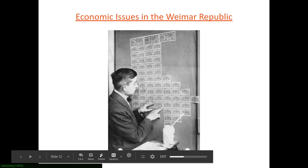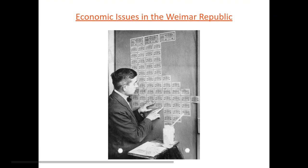All right, so as you can see from this photo, German currency will actually be so worthless during the early 1920s that people will use it as wallpaper rather than spend it to buy wallpaper. It's actually going to be cheaper to use the currency. We'll get into that and the reasons for that in a second here.